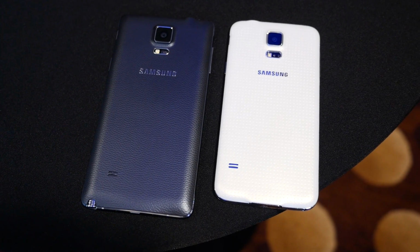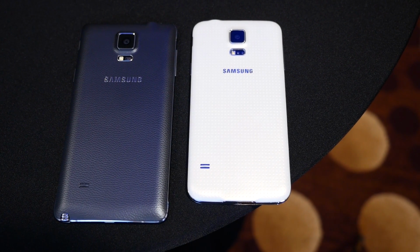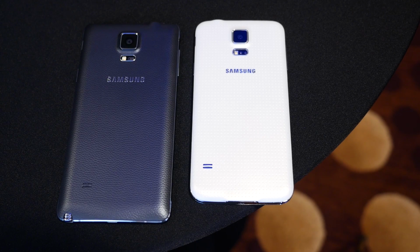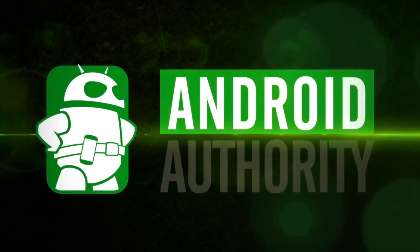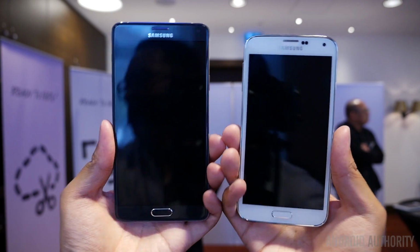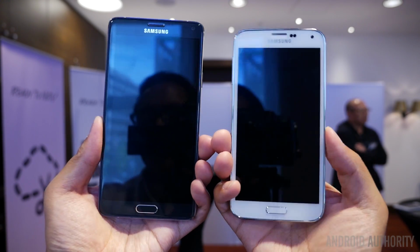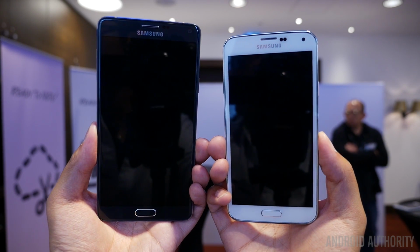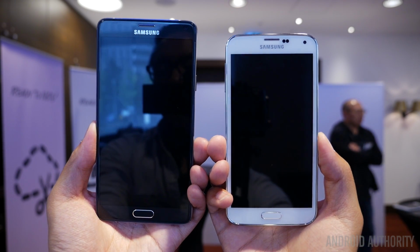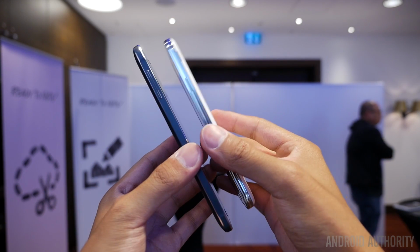Samsung's flagship devices duke it out in this, the Samsung Galaxy Note 4 versus the Samsung Galaxy S5. As these two flagship lines continue to evolve, they are starting to really distance themselves from each other, especially in terms of design.